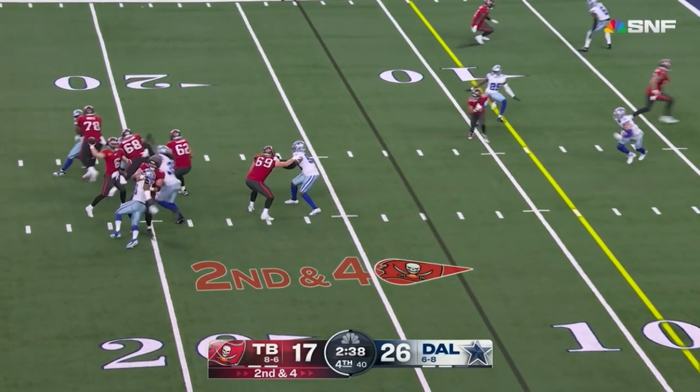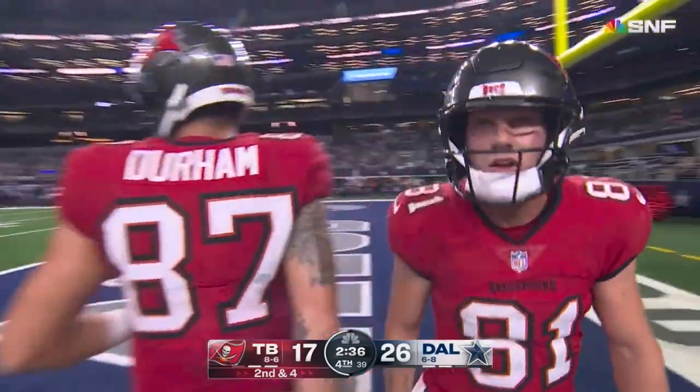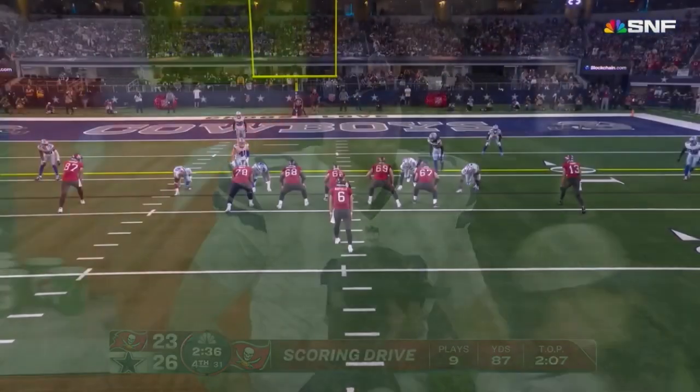Empty backfield. Cowboys bring pressure. Mayfield firing. End zone touchdown. Ryan Miller had one against the Chiefs. Has one against the Cowboys. And the Bucs are alive with 2:36 to go. Back to the score first.